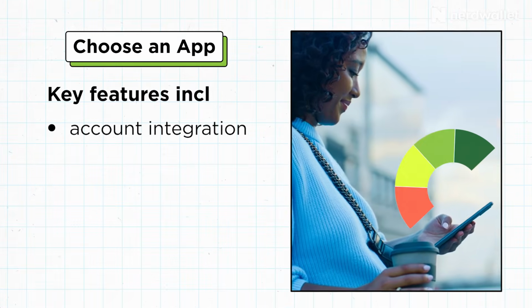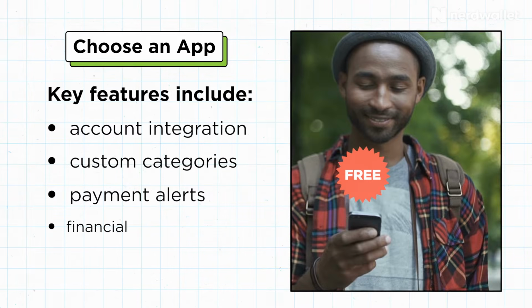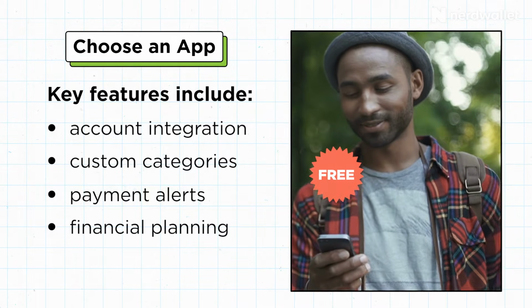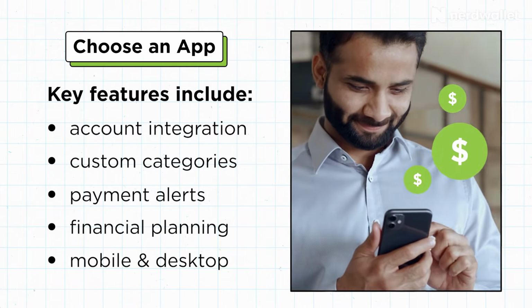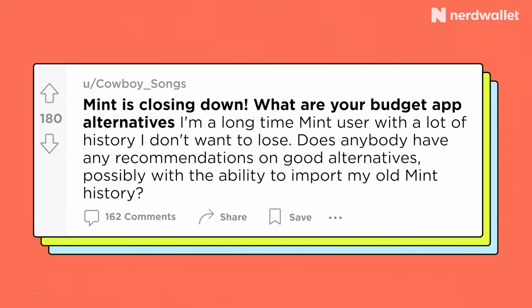When choosing a budgeting app, look for the features that are most important to you and avoid paying for extra stuff you don't need. Be realistic about how much you are prepared to take on manually and what you prefer to keep automated. Obviously, people have a lot of questions about Mint shutting down.